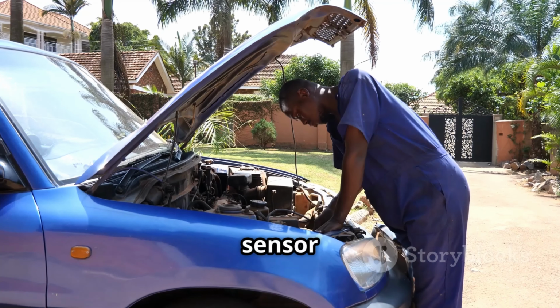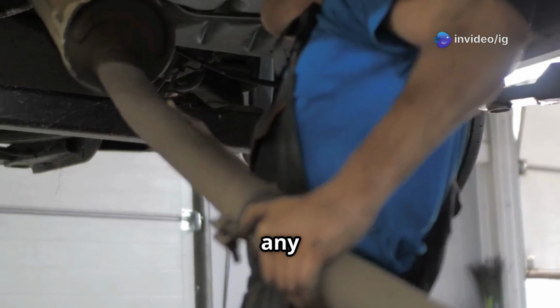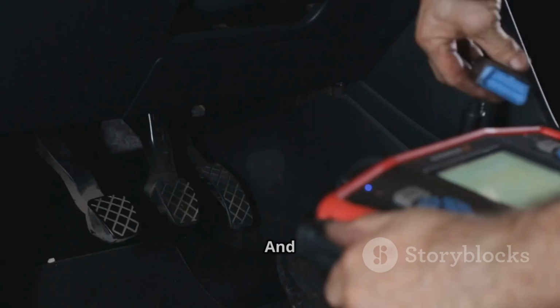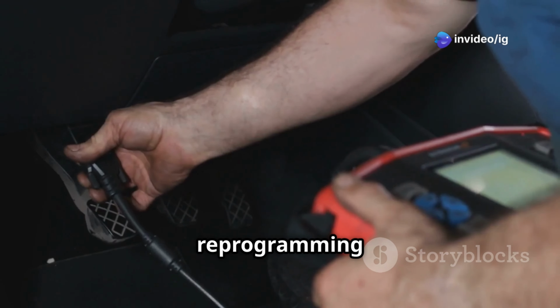4. An oxygen sensor malfunction. If the upstream or downstream O2 sensor is faulty, it can affect exhaust temperature readings. 5. Exhaust system leaks. Any leaks before the catalytic converter can cause incorrect temperature readings. And 6. ECU issues or software malfunction. In rare cases, the ECU may need reprogramming or an update.